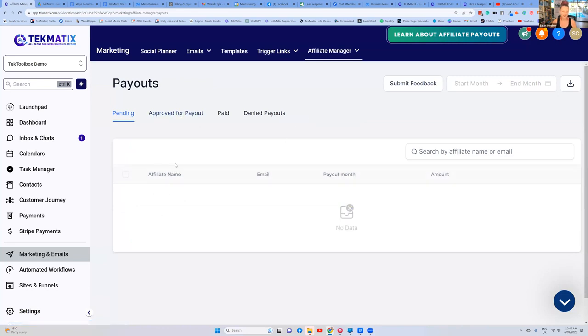Here it will show all of the affiliates, their email address, when they're due their payment, and how much you're due to pay them. From the affiliate side, when they log into your portal, they will have a little affiliate box on the top right-hand side of their account, and it will have their affiliate link. It will show their affiliate payouts and everything that is due.